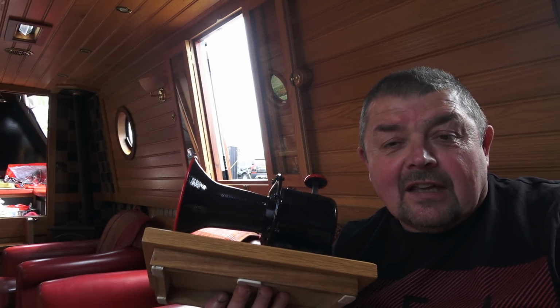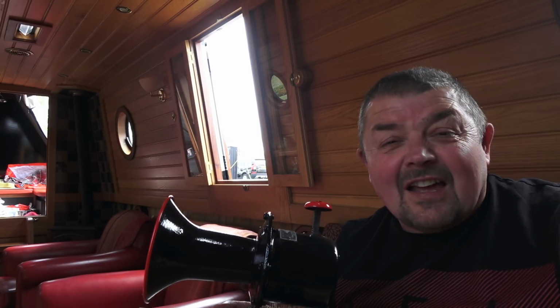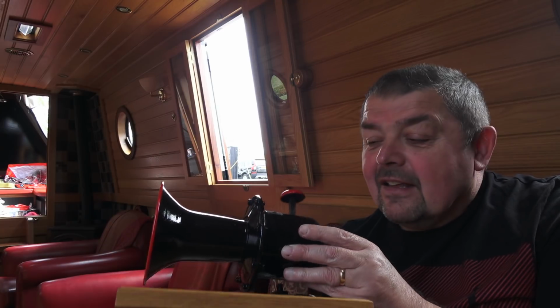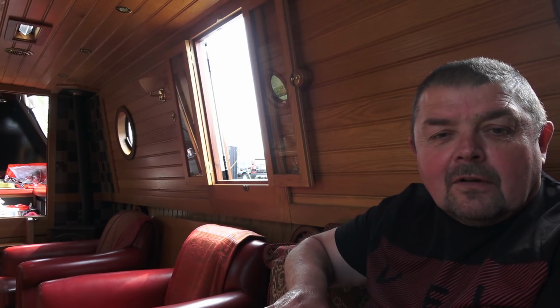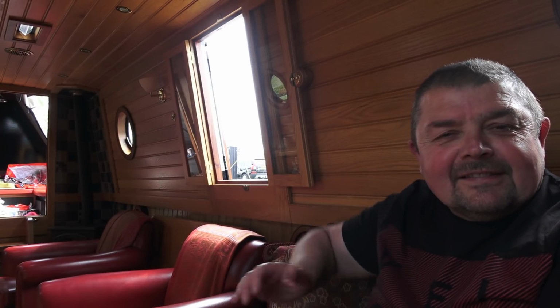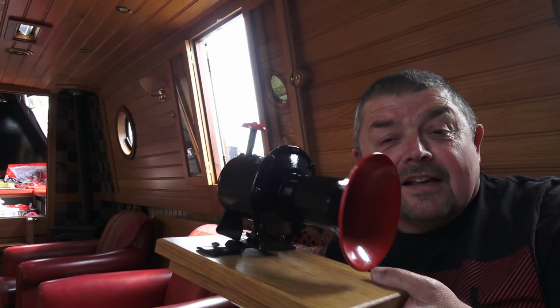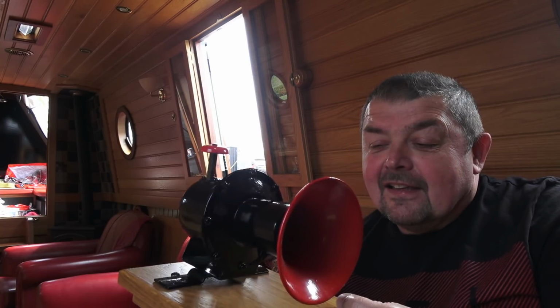And we got that from Lockside Antiques, I think it was. We managed to source that because they're so hard to get hold of, and we've had it for a few years. I'll press it. I won't press it too hard, but you can hear it, and this is instead of the 12-volt horn. So that's the klaxon, and you think, that's lovely.